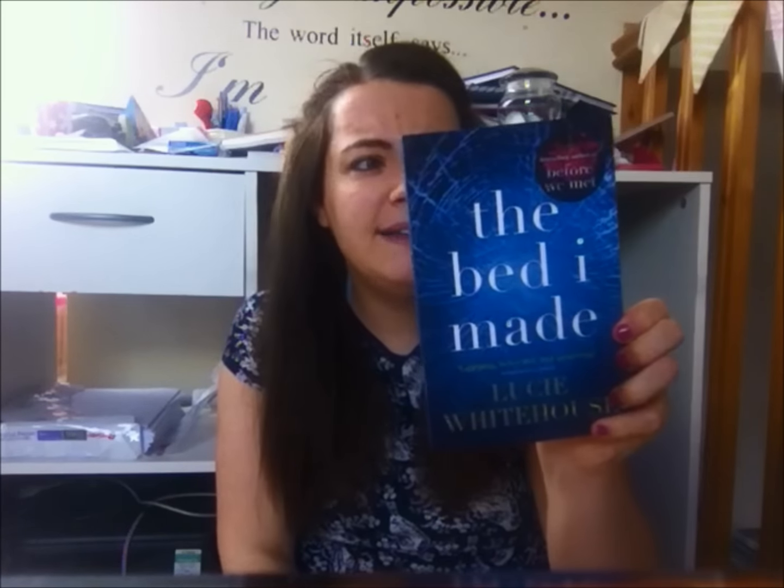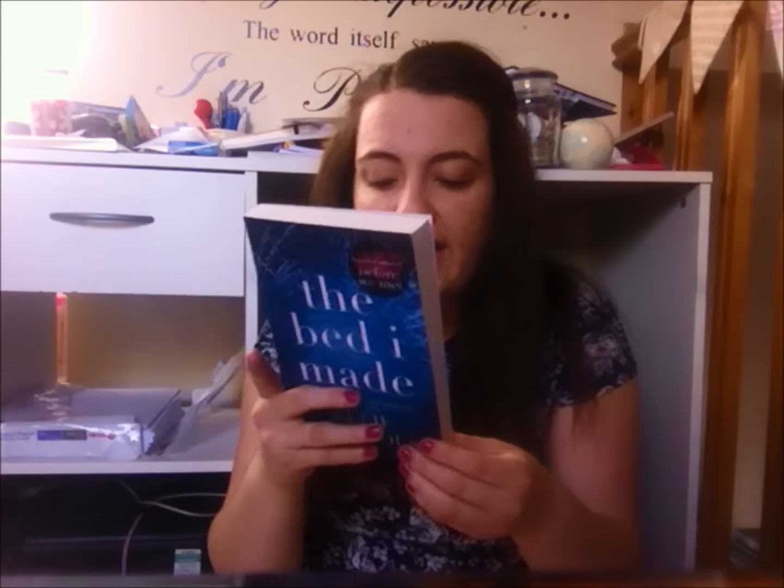The second one is The Bed I Made by Lucy Whitehouse, which again I kind of forgot I had. It's a book about Kate, who meets a dark, enigmatic Richard in a Soho bar. She barely hesitates before going home with him. He is undeniably attractive and dangerous. Now 18 exhilarating but fraught months later, Kate finishes their relationship and hopes that will be the end of it, but it is only the beginning. Fleeing London for the wintry Isle of Wight, she is determined to ignore the flood of calls and emails, but what begins as a nuisance becomes an ever more threatening game of cat and mouse. So I love the sound of that.